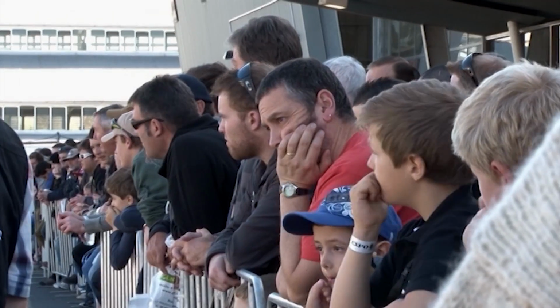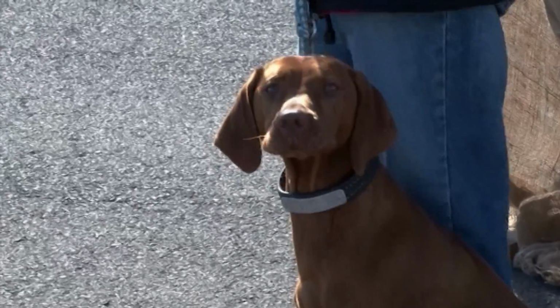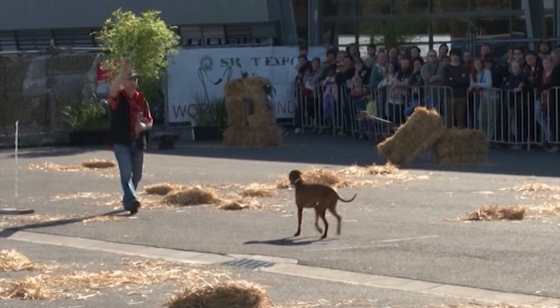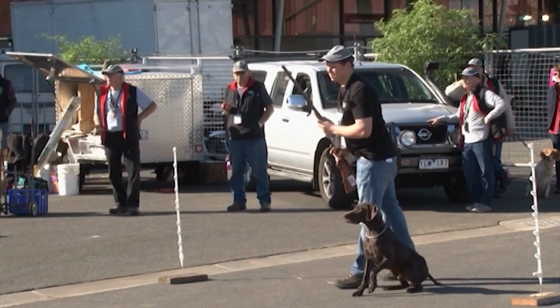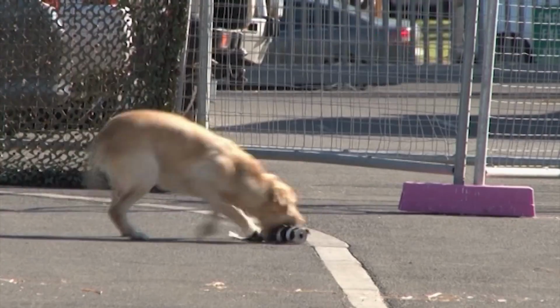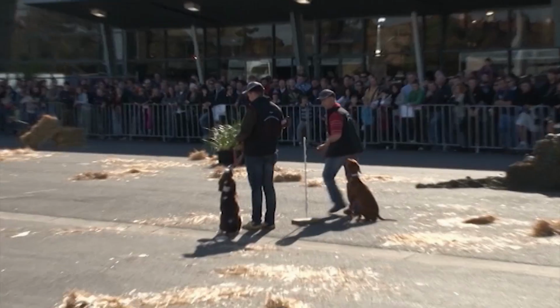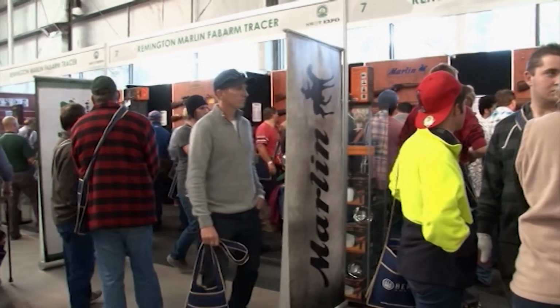In 2013, some of the special features that we've had is the SSAA working gun dogs demonstration, held twice a day. It's outside. It's a great demonstration. Those dogs are so well trained. The Expo has increased in size by over 40% in 2013 with a much larger range of exhibitors.